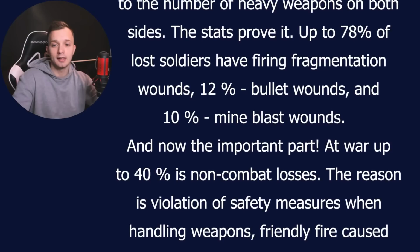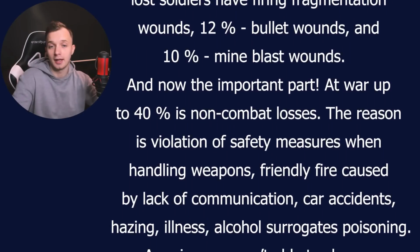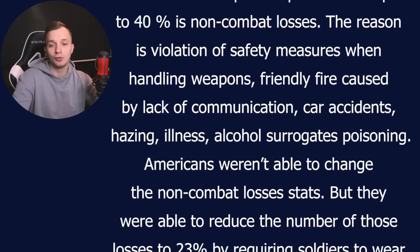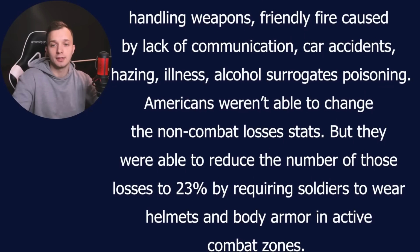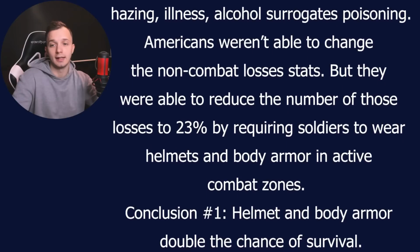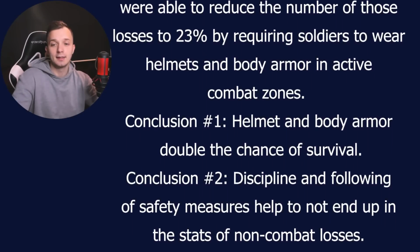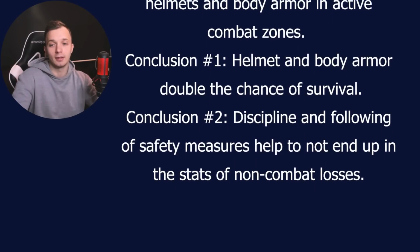The reason is violation of safety measures when handling weapons, friendly fire caused by lack of communication, car accidents, hazing, illness, alcohol, surrogates, poisoning. Americans weren't able to change the non-combat losses stats, but they were able to reduce the number of those losses to 23% by requiring soldiers to wear helmets and body armor in active combat zones. Conclusion number 1. Helmet and body armor double the chance of survival. Conclusion number 2. Discipline and following of safety measures help to not end up in the stats of non-combat losses.